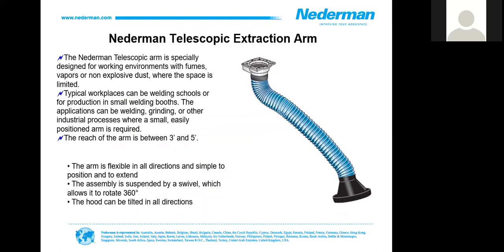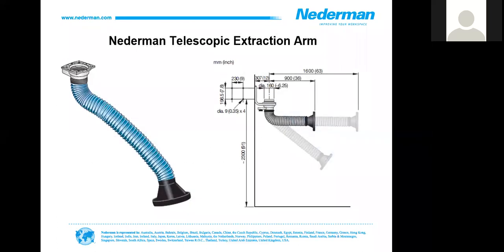I like to put this product myself in education facilities where we're teaching young adults skilled trades, working in a welding booth that's, say, maybe 5 foot by 5 foot. There's no reason to put a 10, 14-foot arm in there when the space is so tight. Again, it's a 600 CFM arm. As you can see here on the right-hand side, it shows you its various reach positions.